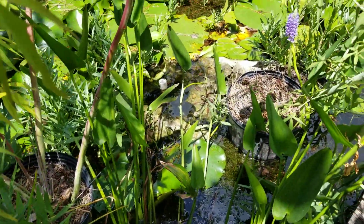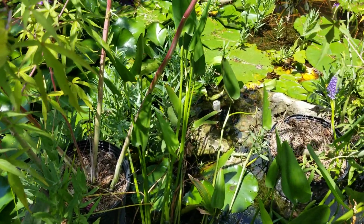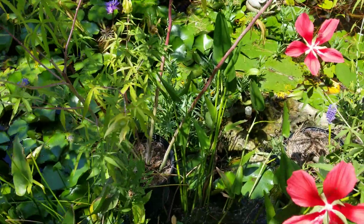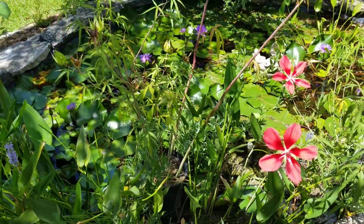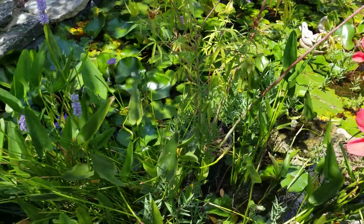I have them at different levels, kind of testing. And it looks like I can put it about halfway in water, to be honest with you. I'm going to put these in bigger pots. These are all cuttings that I took from mine at home. So I'm going to upgrade those from this 3-gallon pot into a 5-gallon pot at the end of the season.